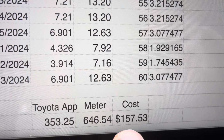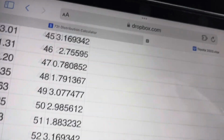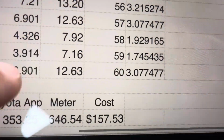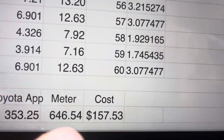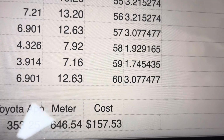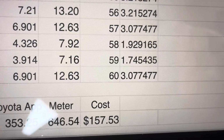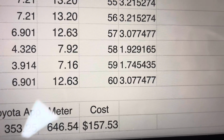The cost I came up with, and how I derived that, is my cost per kilowatt hour is about 24.3 cents. It originally was 23.3 cents, but I went back through my utility bills and found that the average cost was 24.3 cents. So it comes out to about $157.53 over the course of a little more than 2 months, 60 sessions.